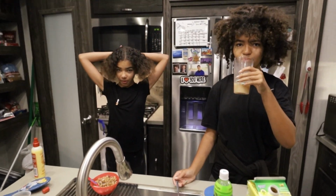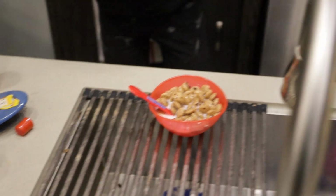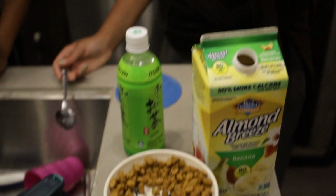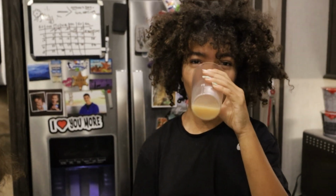Good morning. We're trying some inventive stuff here this morning. Kira is having Cookie Crisp with strawberry milk. And don't ask, I'm gonna make my boba tea, because I already said I'm gonna make it with Asia. And Kaylin is trying banana milk and green tea. How's that taste? Good. Good.